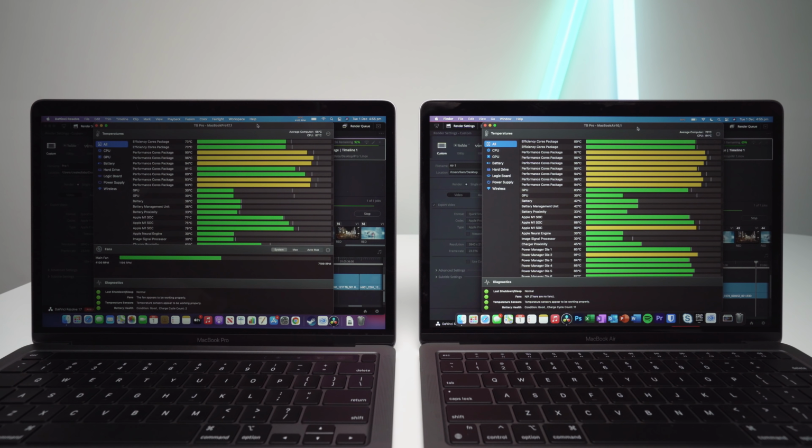Now, in terms of the fan, it's interesting. So it turns on and off. What seems to happen is the CPU temperature will get up towards 90 degrees. The fan will kick in. It becomes somewhat audible around 3,000 RPM, gets up to about 4,000 RPM. After about 10 to 15 seconds, it starts to drop as the temps drop, and then after a few minutes, it'll start back up again.